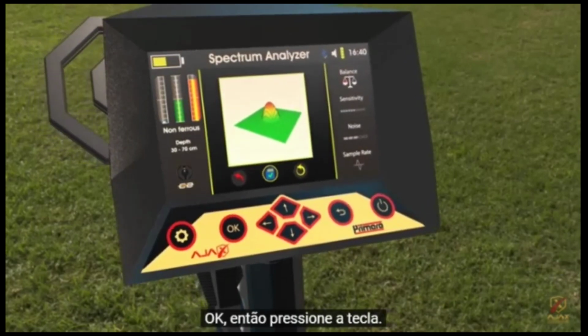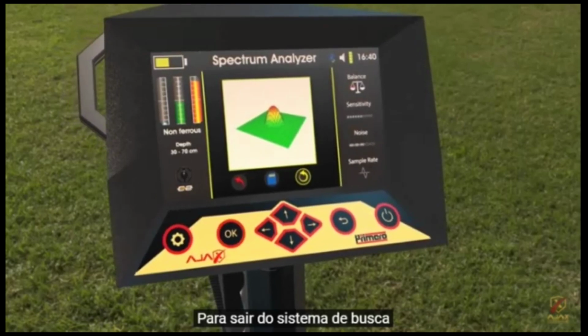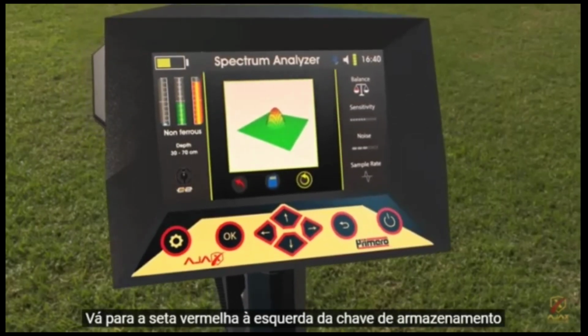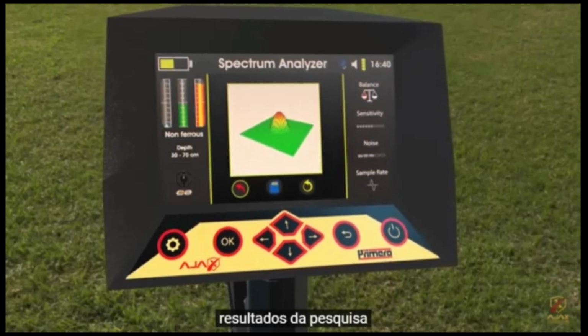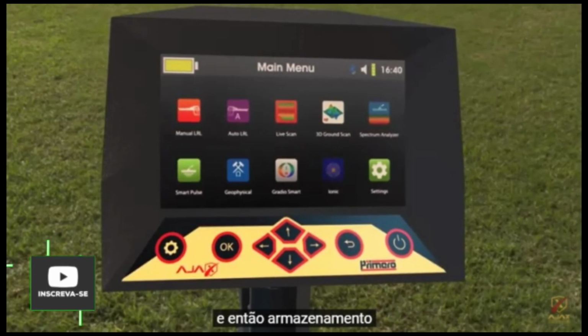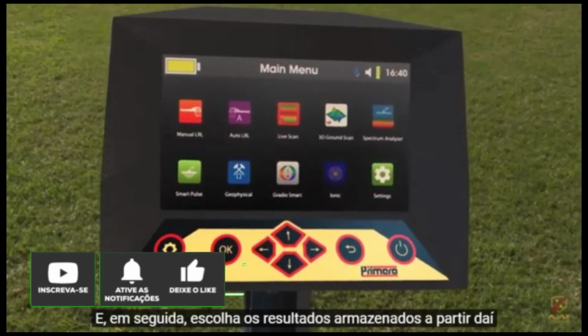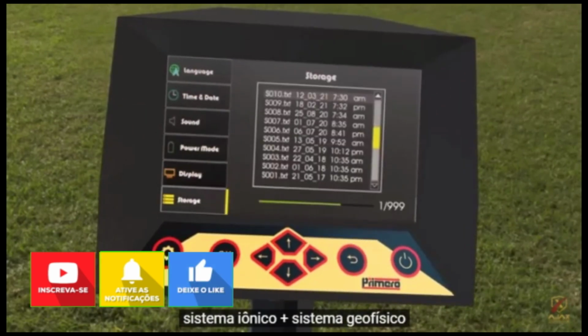To conduct a new search, go to the right arrow and press the OK key to start over again. To exit the search system, go to the red arrow on the left of the save icon and press OK. The saved result could be reviewed by going to the device settings, then the storage, and selecting the saved result from there.